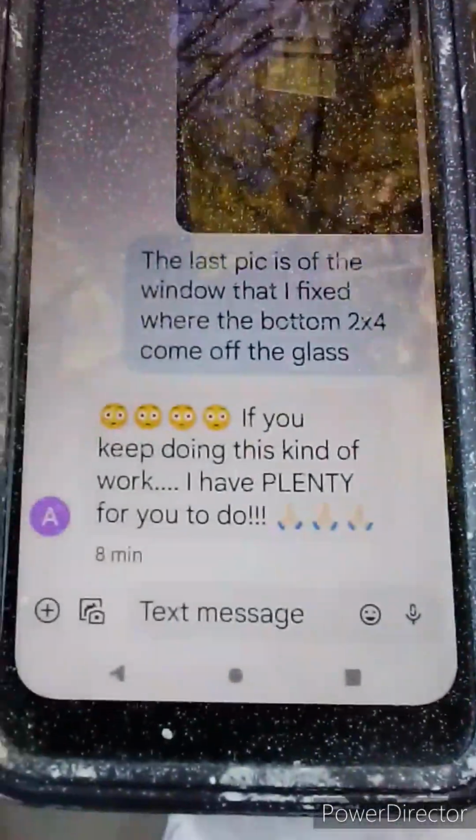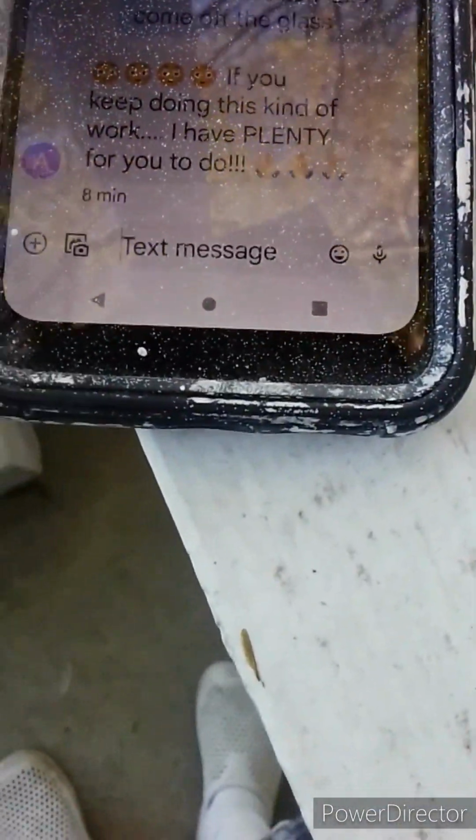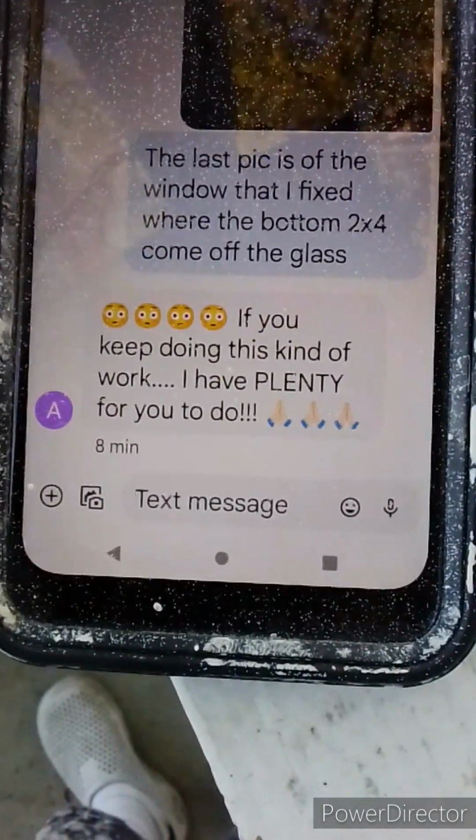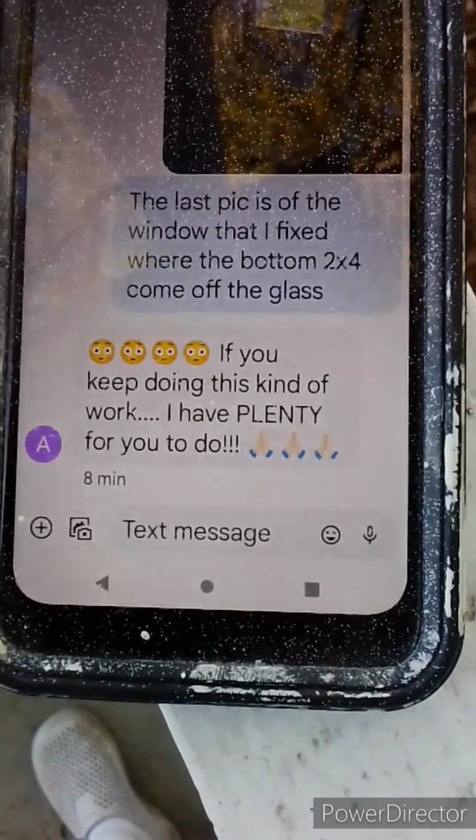I wanted to share a little bit more with y'all. This is the most satisfying, more satisfying to me than really getting a check, is getting a message like that from people you do work for.